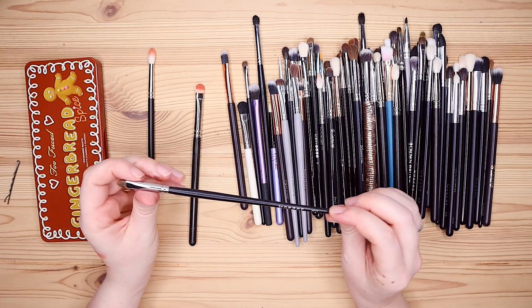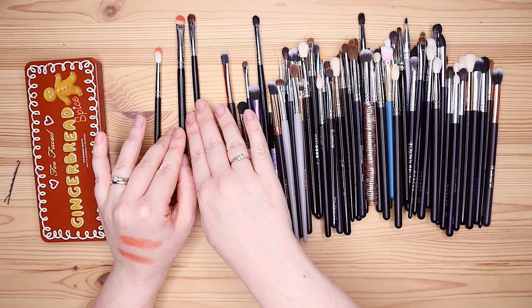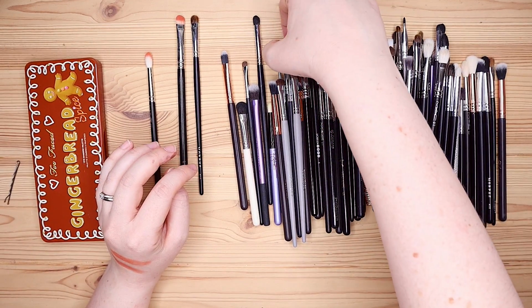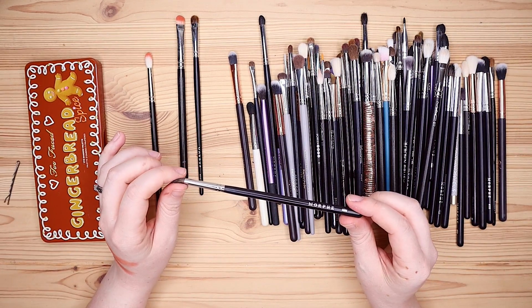This is not expensive. If this is more than a £5, I'll be shocked. You can definitely get Morphe's alternative for a fraction of the cost. When it comes to this brush here, the 229, it's not exactly the same brush, but it's this one here. And this is a Morphe M506.